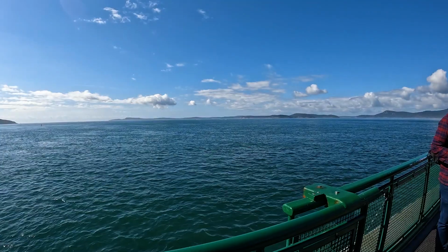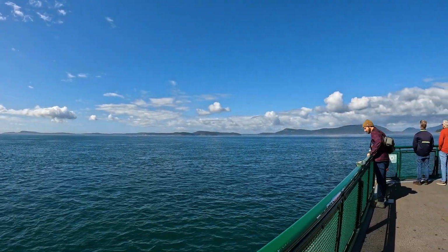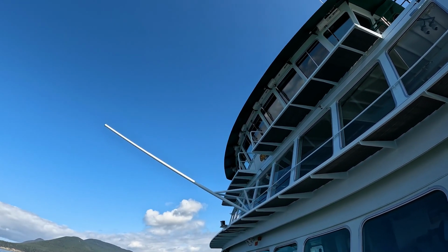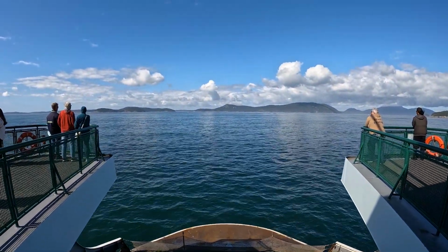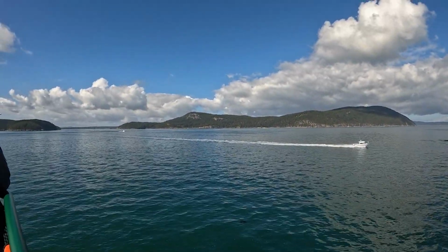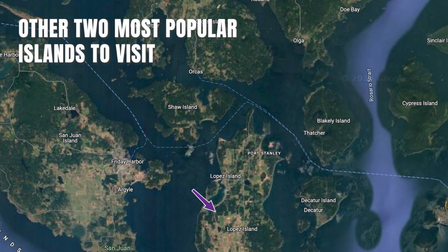Being an island, we had to either take a ferry or go by plane, and we took a ferry. We started at the Anacortes terminal, and from there we got on the ferry. We went between islands such as Lopez Island and Orcas Island.